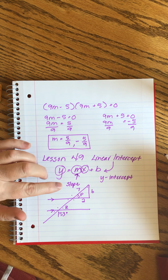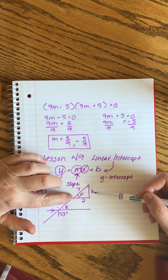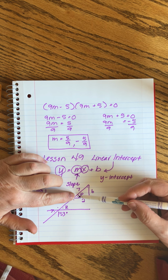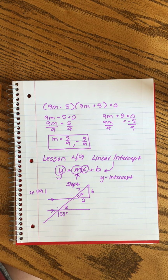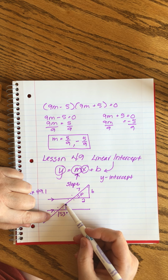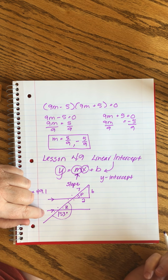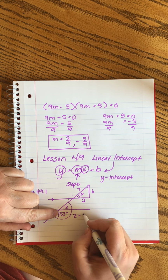What we need to do is use our sine, cosine, and trig functions to solve for these missing sides. If we only had this angle, we could do it, right? So we have to go back down here where we actually have a hard number in our angles, and then we have to follow it up. If this is 153, we know that these two have to add to 180. So that tells us that z equals what? 47, right?